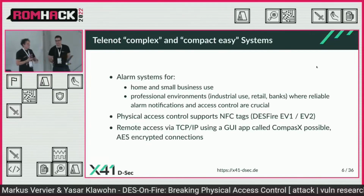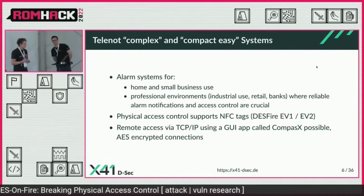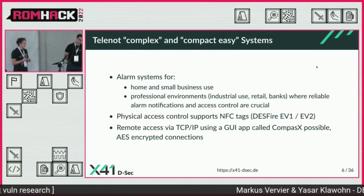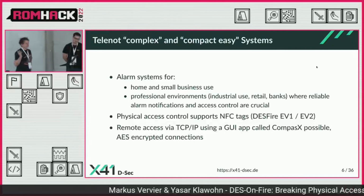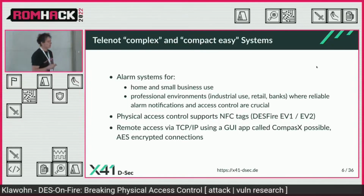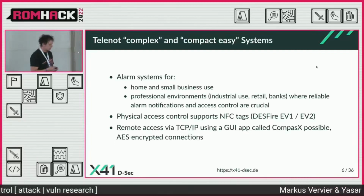So, alarm systems are used in different businesses. The important thing here is that it's Deathfire and NFC tags. And also, what we discovered is that the same thing we found is applicable not only to the Deathfire, but also to remote access from alarm systems. The talk is not too much about that, but we want to mention it. We will mention it at the end.